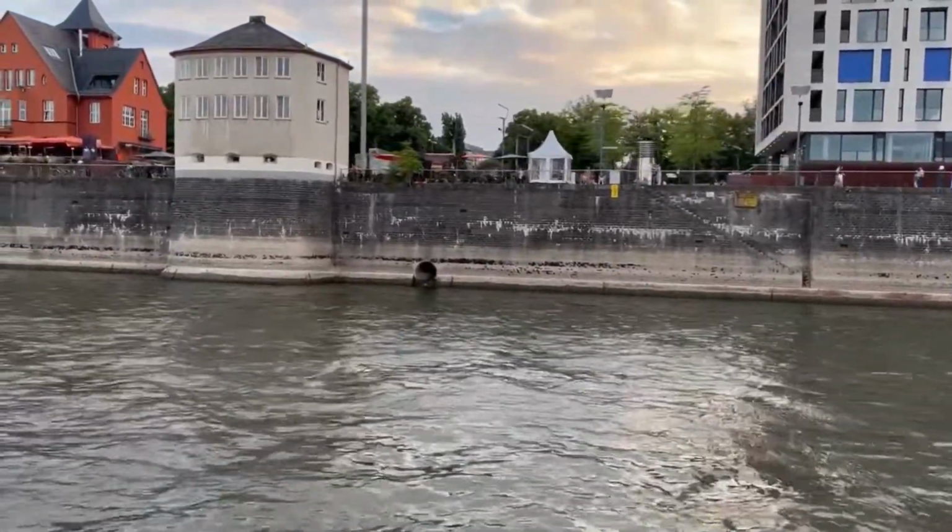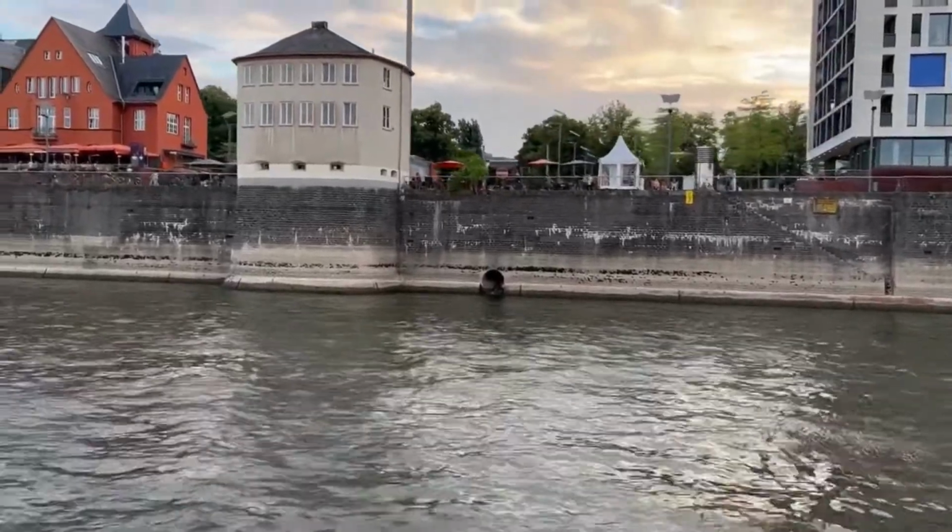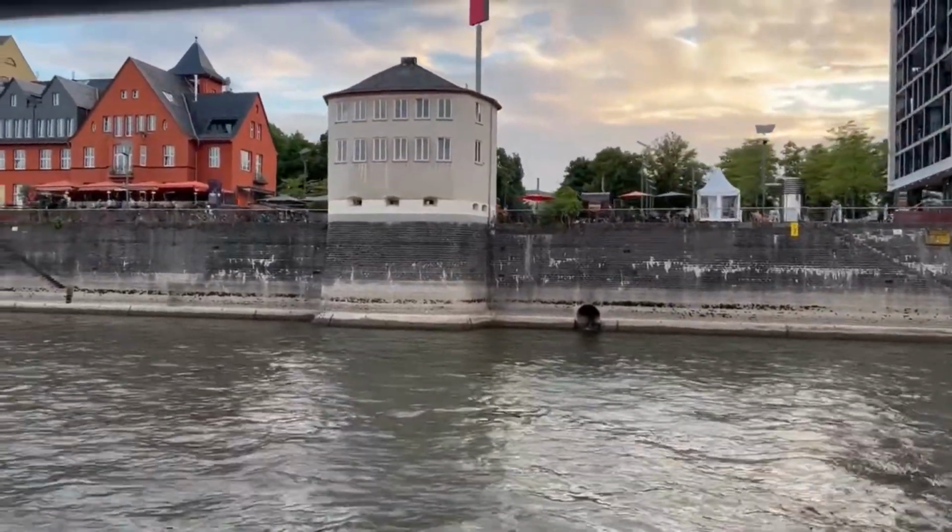Looks like a nice place coming up that people sit and eat. Looks like a restaurant. You can see them sitting in there.